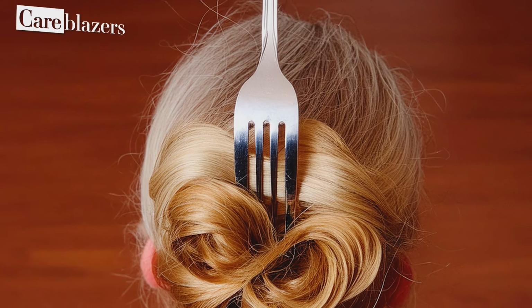So for example, they might be sitting down at a dinner and they might pick up a fork and start running the fork through their head or through their hair. And so that's obviously not an appropriate use of a fork. However, the fork was in their line of sight. They picked it up and they started using it. So that's one way utilization behavior can show up.